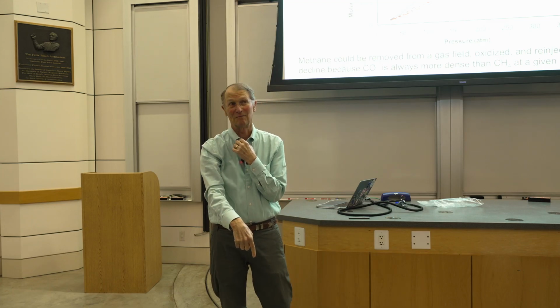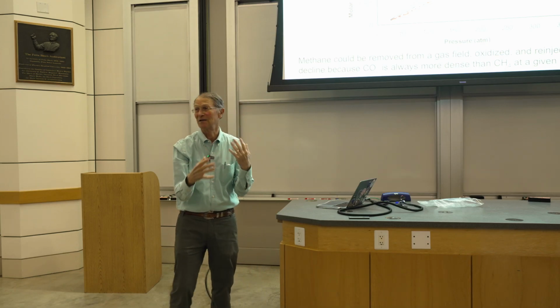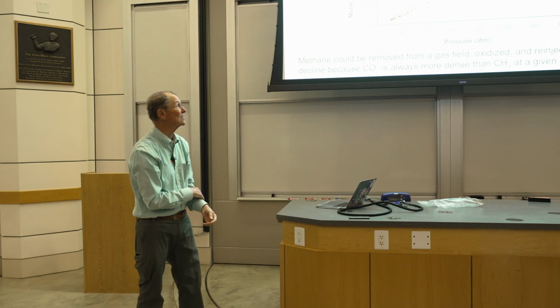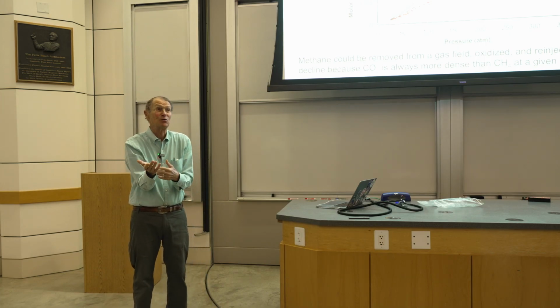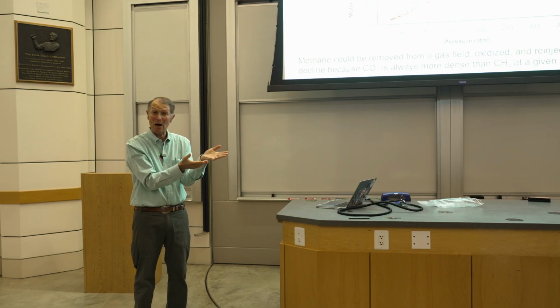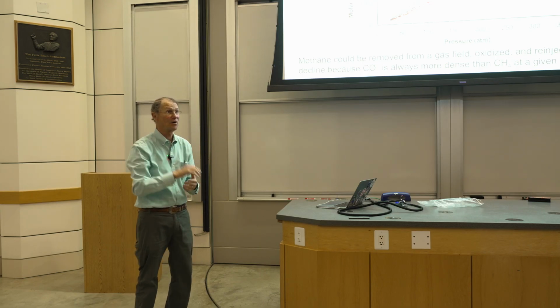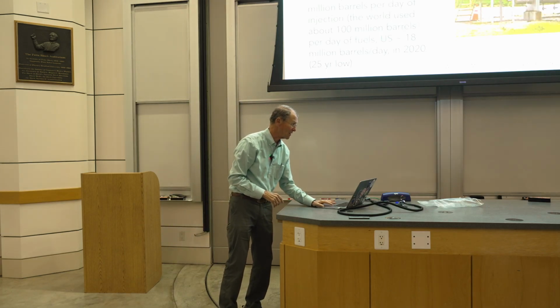Okay. Now, is anybody doing this? No, because it just hasn't been cost effective in the past. But it certainly could be done, and there are lots of places where, in that case, what you would do is you would locate the power plant near the gas field and then use the transmission and distribution system to move the electricity. So lots of possibilities.